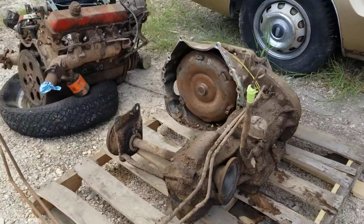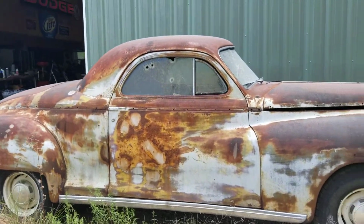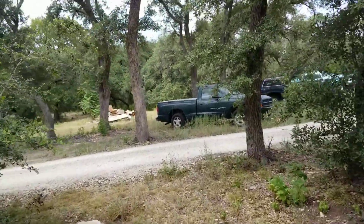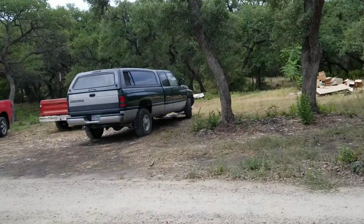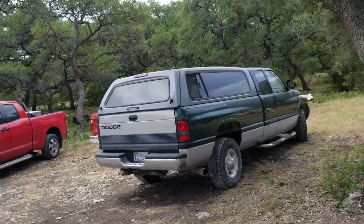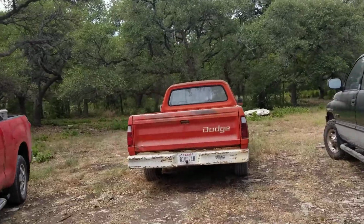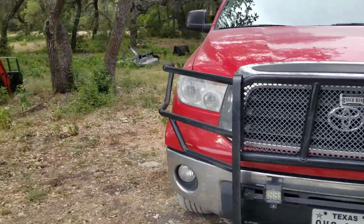But here's the motor and trans out of the other one. 48 Dodge, I believe, business coupe. Trying to talk Noah into putting, he's got two 330 DeSoto hemis. Trying to tell him to put that in there. Here's Noah's, I think it's a 99 5-speed 2-wheel drive. We got Scott's, I think it's a 75 or something. Pretty cool truck. This one's just in for an oil change.